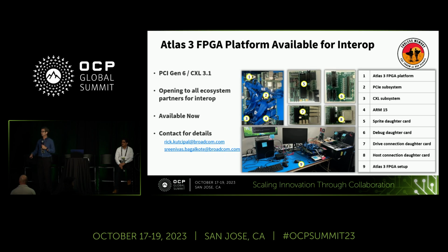So I encourage you to reach out. My email address is on that slide. See if this is the right fit for your particular device, because it will benefit not only us, but you and the ecosystem as a whole.